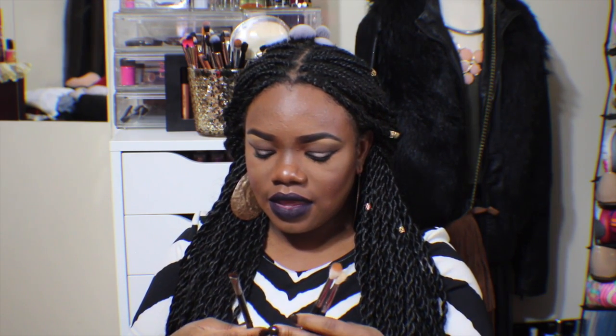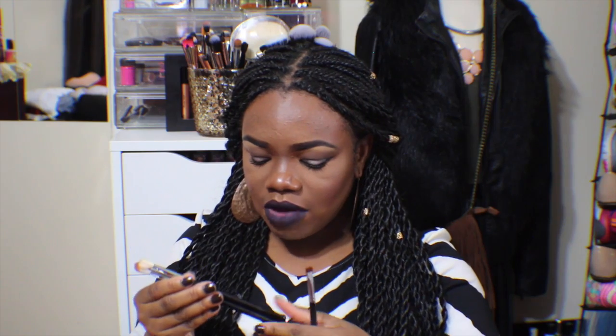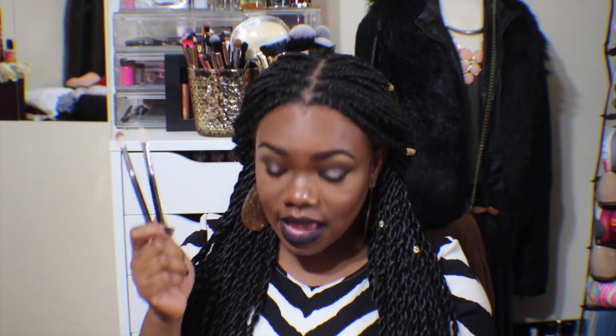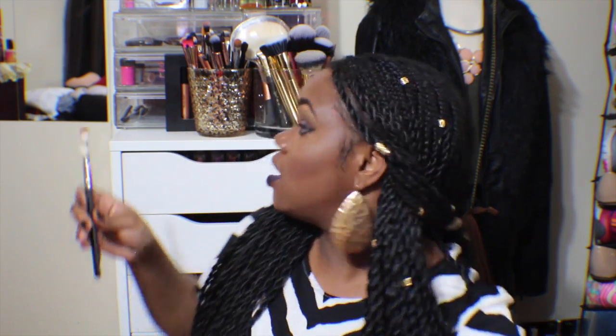And then last but not least, I got 3 more brushes from Morphe. This is the M433 and the M441. These are just blending brushes for your eyeshadows. These brushes are absolutely amazing, and I love them for blending my eyeshadows. And last but not least, I got the M432. This is just a flat definer brush, I believe, that I got from Morphe.